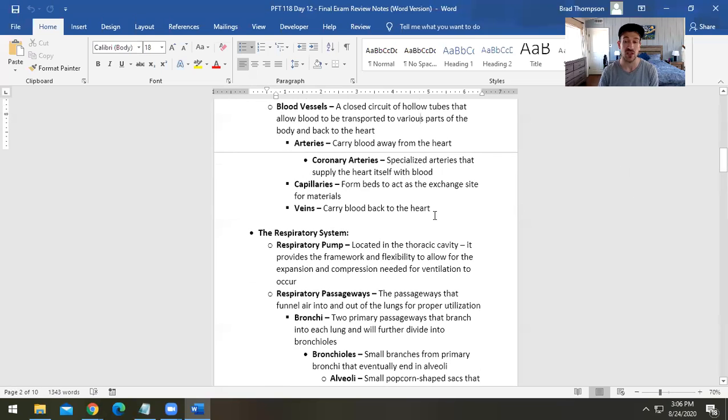So your blood vessels are these hollow tubes that run throughout your body and act as the transportation vessels for your blood to travel throughout. And so the three main types of that are going to be your arteries, capillaries, and veins. Arteries carry blood away from the heart. Capillaries are the exchange sites, and veins carry blood back towards the heart.